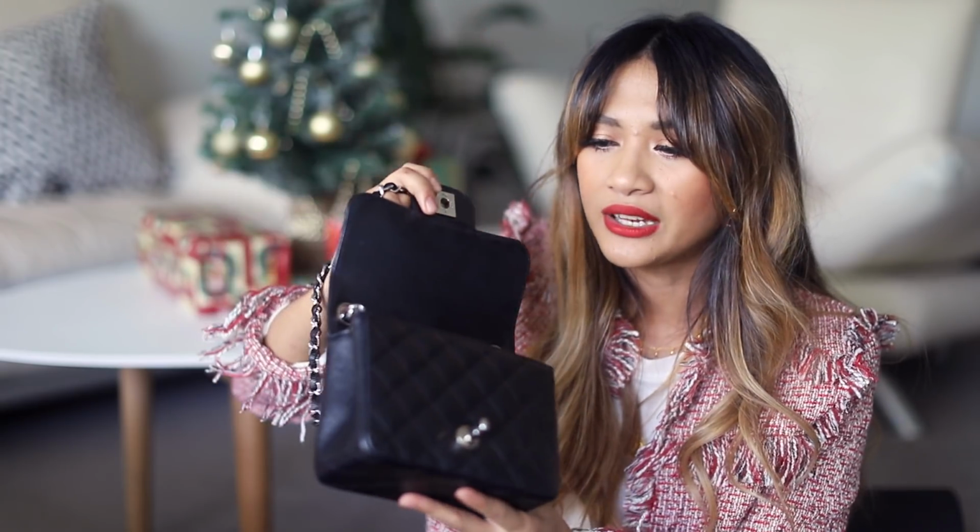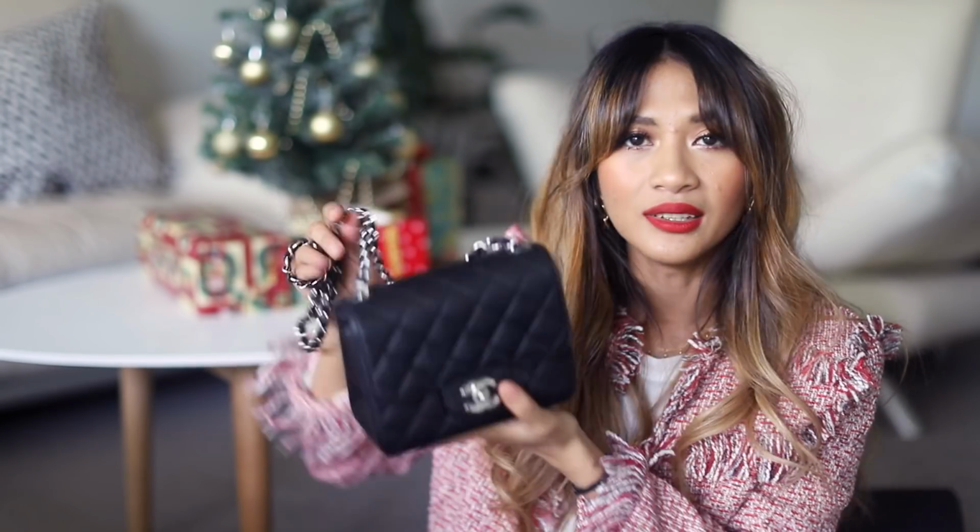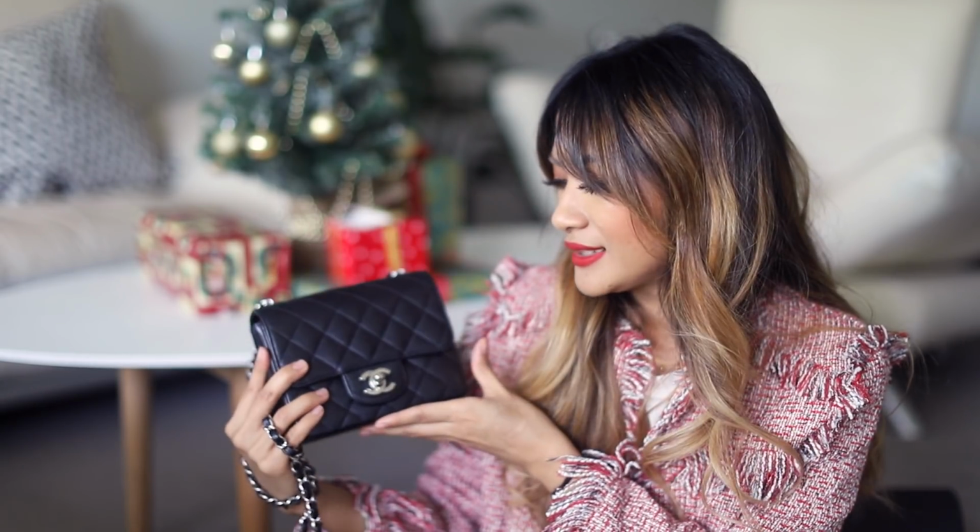I love the design. This is definitely more of a day bag for me, just because of the silver hardware. I think it just makes it a little bit more casual. I feel like if you had it in the gold, then it would look more night appropriate, but very, very convenient, just because you can fit whatever you want in there, and then it's got a very nice back pocket. So love this one, and this is definitely something I will keep forever and ever. Never ever gonna let this one go.